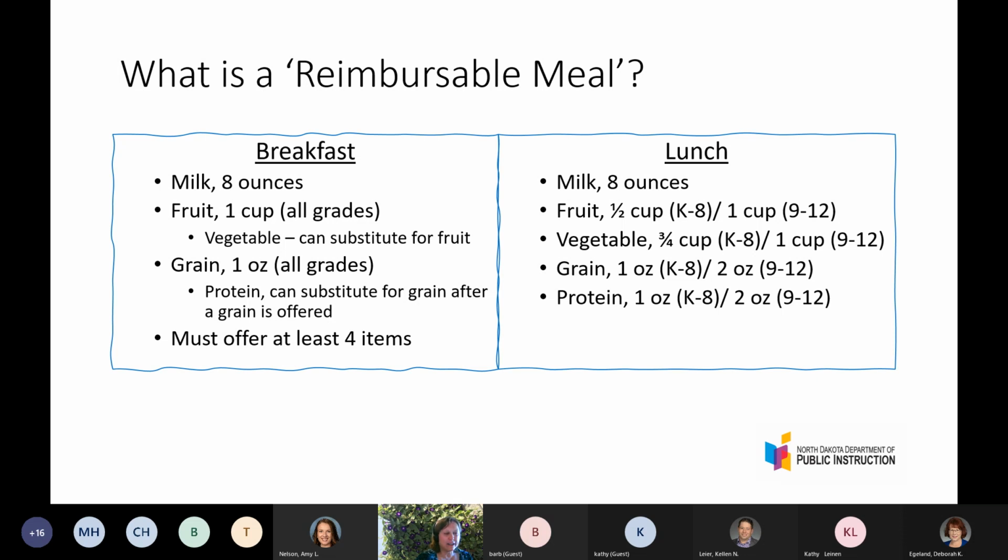Vegetables is the one that I really want to highlight, because we see this missed every once in a while: the kindergarten through 8th grade need 3/4 of a cup of vegetable offered every day. The 9th through 12th graders need a whole cup of vegetable, along with that whole cup of fruit that they're getting offered each day.